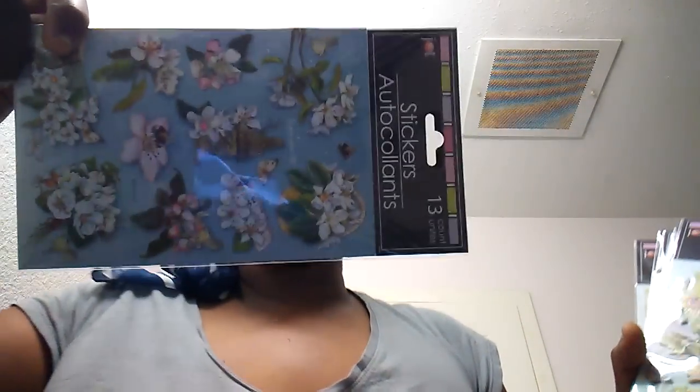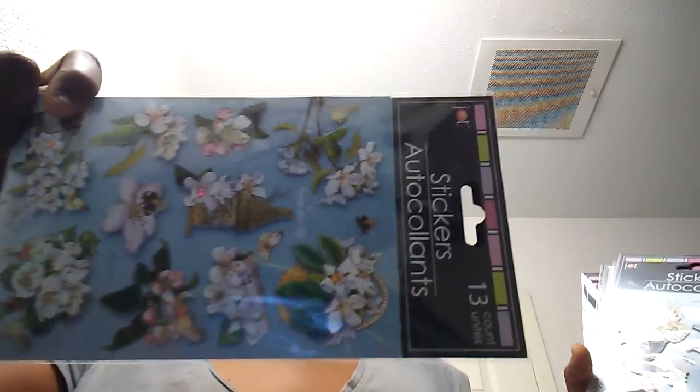I also found stickers. I also collect stickers because I'm in a sticker club on Facebook. And we exchange stickers sometimes, depending on what the theme is. And I think these are so cute. And I need these for what I'm getting ready to do. I first saw Gina Jones with these stickers.